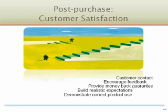Setting unrealistically high consumer expectations of the product can lead to dissatisfaction when the product fails to achieve high performance expectations. Marketers can take several steps to ensure post-purchase satisfaction, such as demonstrating correct product use, building realistic expectations, providing a money-back guarantee, encouraging feedback, and periodically making contact with customers.